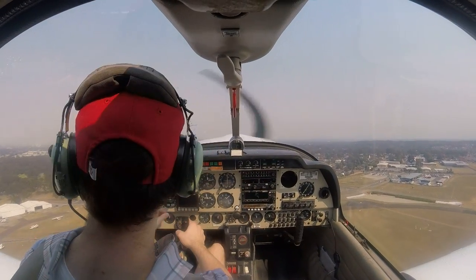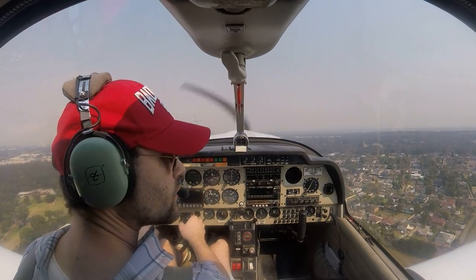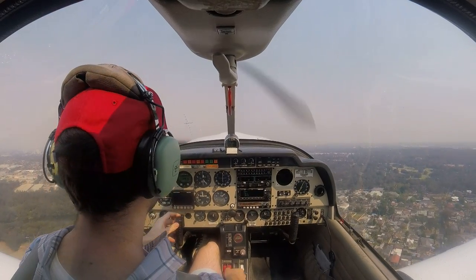Clear main pad, runway 2-3. Clear for takeoff runway 1-1 center. Traffic. Charlie Papa Foxtrot, downwind, touch and go. Charlie Papa Foxtrot.